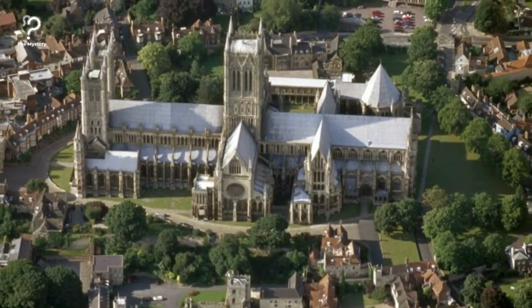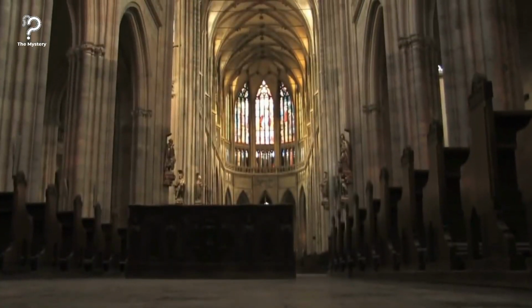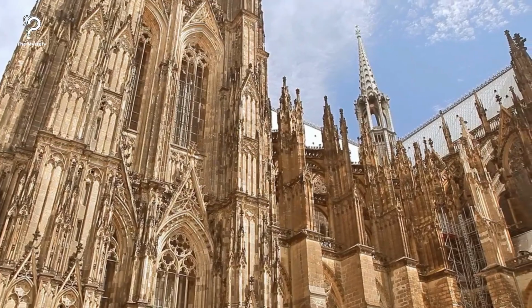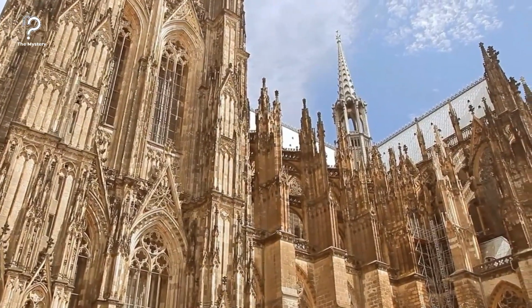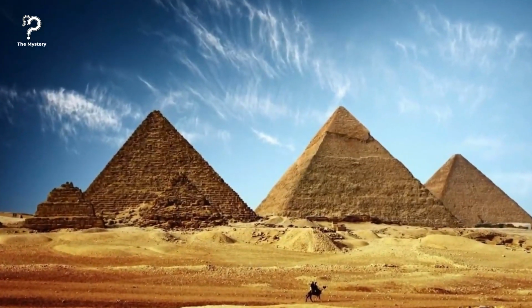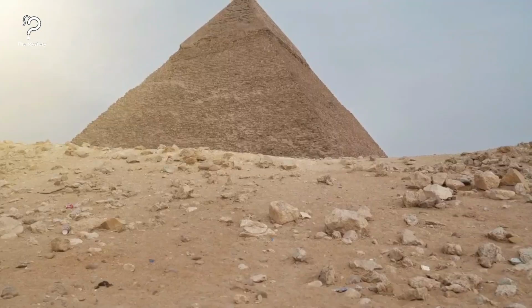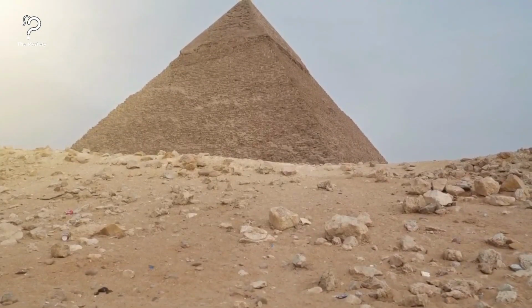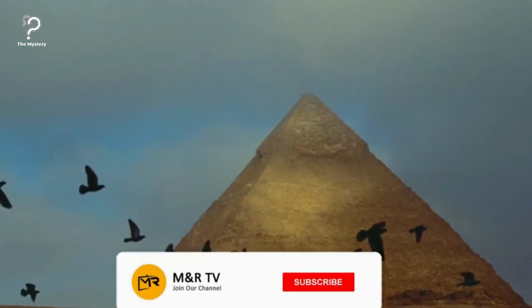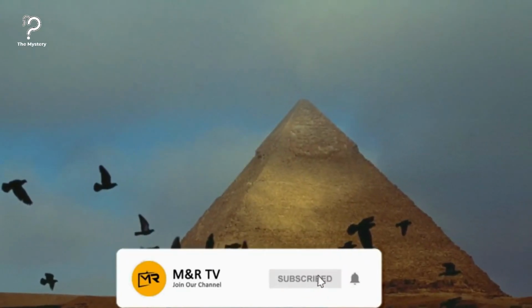The cathedral took 200 years to be built and eventually collapsed in 1549, which means it was the world's tallest building for only 238 years, compared to 3,800 of the pyramid. Just like the current 7 wonders of the world, there were 7 ancient wonders of the world, of which the Great Pyramid at Giza remains the only one standing.